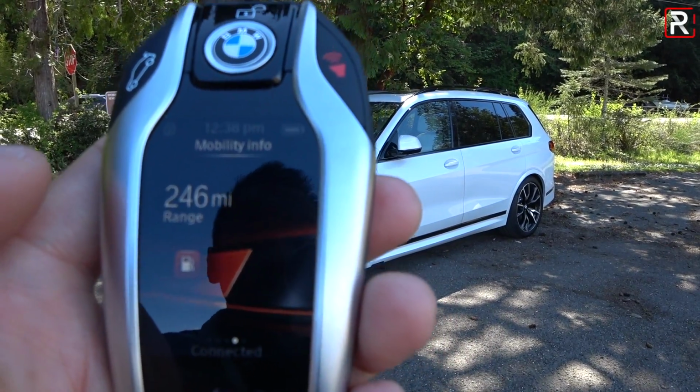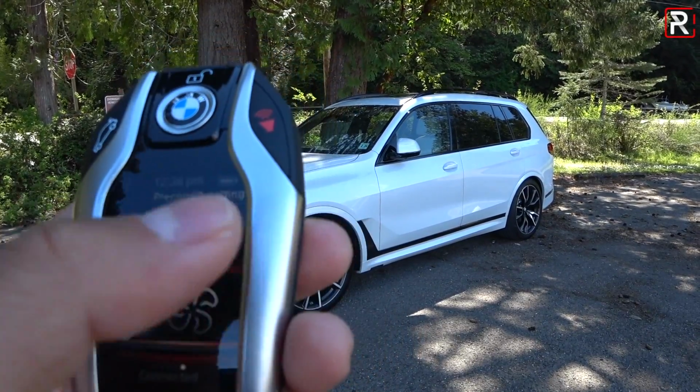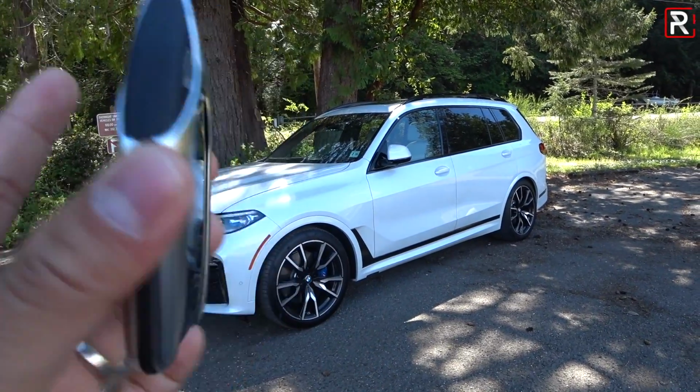It'll show you your range, how much gas this thing has. That's cool. Or you can also precondition the system here with your climate controls. That's something like remote start. So that's something that's very cool. This key though is pretty massive.